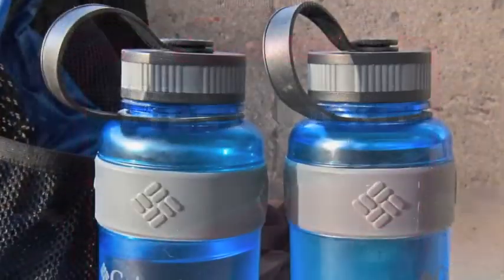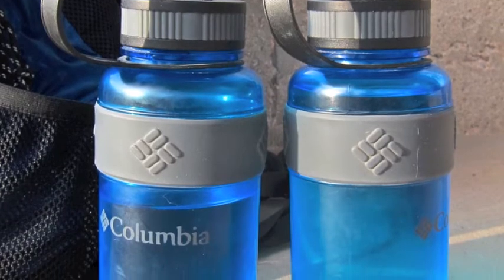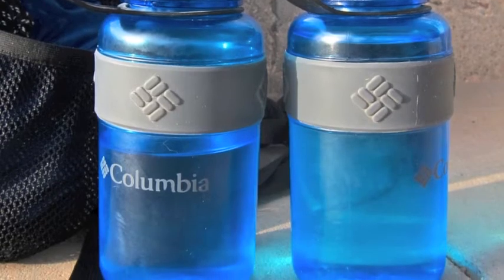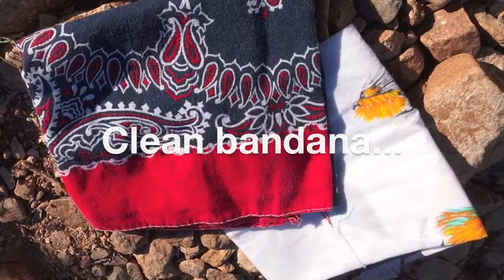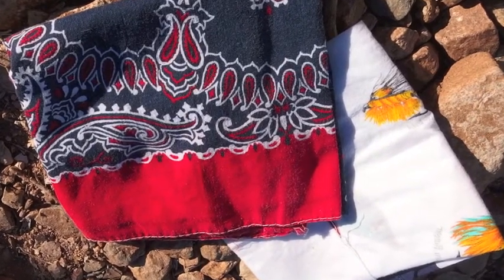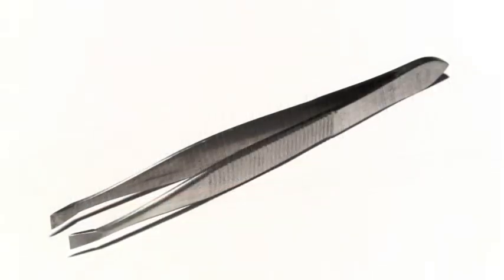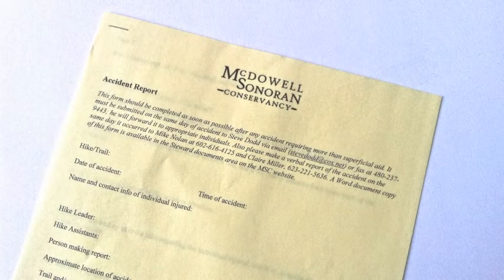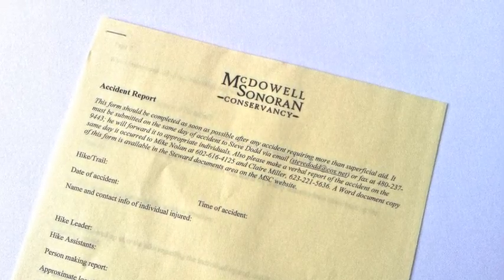Carry lots of water. Water is the best medicine you can carry for many medical problems, from easing dehydration and heat exhaustion to cleaning cuts and scrapes. Have a clean bandana or some other means to apply pressure. Of course, you'll have a cactus kit with a comb and pliers or tweezers or forceps for dealing with cholla balls, etc. Finally, have an accident form or carry some other means of documentation like a pad and a pen.